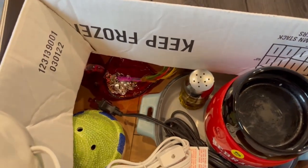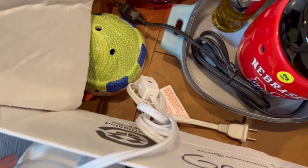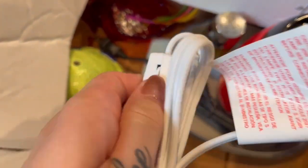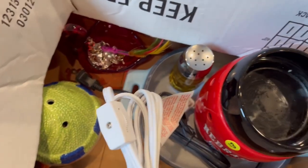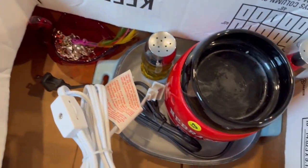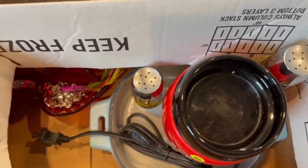It's a little stressful. Then we got this Scentsy. You can tell because of that. And also, if you happen to see a warmer and you're not sure if it's Scentsy, it'll also sometimes say it on the bottom. Or I believe if you look at this little cord here, it does say Scentsy as well, I thought, but maybe not. No. Okay, so here's the top for that. $1, guys, for that. $3 for the Nebraska one, which I guess, you know.